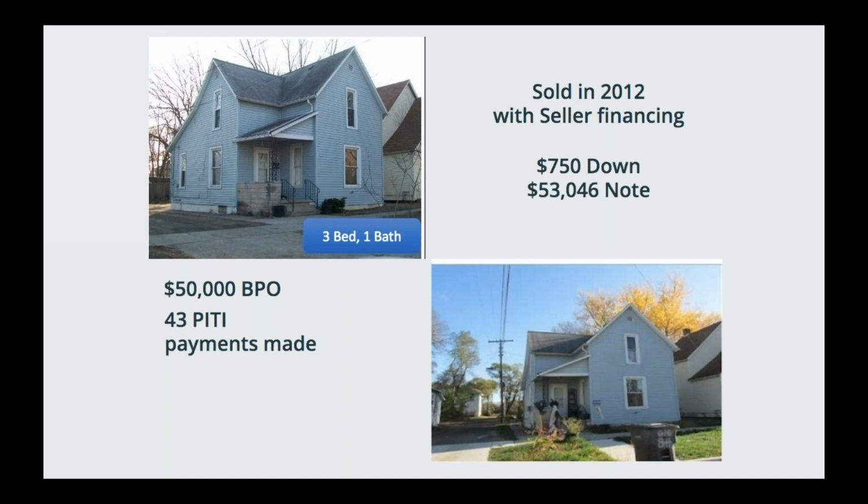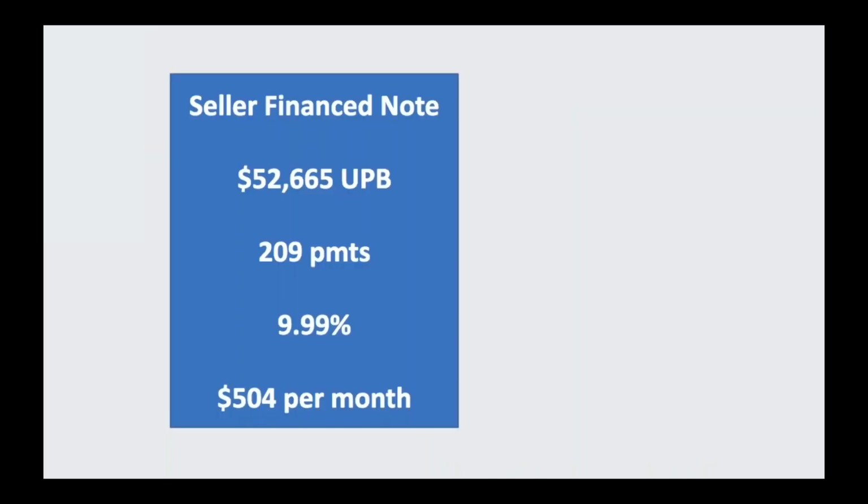When you do seller financing, you can actually sell assets at a premium, a little bit higher than value. Not a lot, just a little bit, because you're able to give somebody a loan who is unbankable. Maybe they're self-employed, maybe they had a ding on their credit, but they can buy this house, start making payments on it, and start building their credit. So the seller finance note at the end of the day was 52,000. There were 209 payments remaining at a 9.9% interest rate. That's $504 a month. That's great.